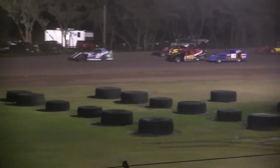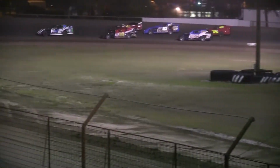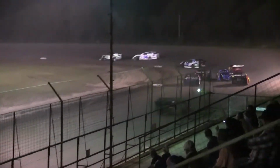Now, around the outside, we are 3 wide out of turn number 2. That's Don Painter, Chris Schaefer, Rusty Chambers going at it for 5th spot on the racetrack. Your leader, Edward Oaks, pretty much in his own time zone right now, making it look easy in a 53 machine.